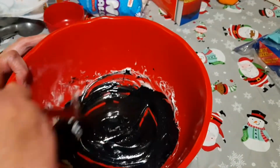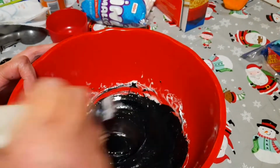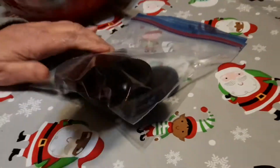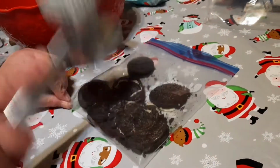All right, we've got our marshmallows all colored now. And now I'm going to divvy up the other stuff. So as soon as I get my Oreos ready, I'll be right back. Okay, now I put 10 Oreos in this Ziploc bag right here. And I'm just going to take my meat mallet and I'm going to crush them up.